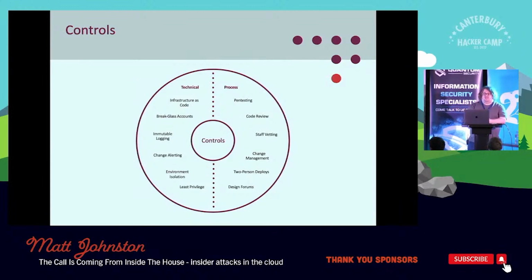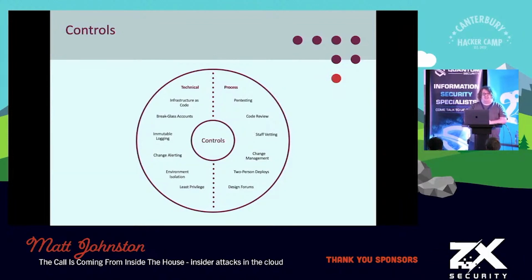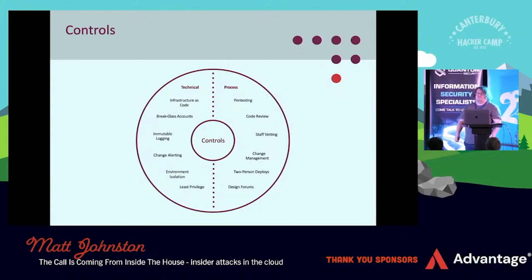And insider attacks in particular, I think you really need to consider the two sides, the technical controls and the process. The cloud environment gives you a lot of ability to actually apply technical controls onto insider attacks, more so than on-prem ever did. In on-prem, there's a lot of damage insiders can do. You get into a data center, you can't really limit what happens then. In the cloud it's great because you can force those auditing, those logging, those permission levels at such a granular level that you actually do get some options for these sorts of attacks.